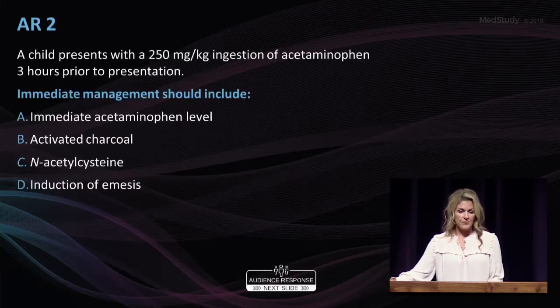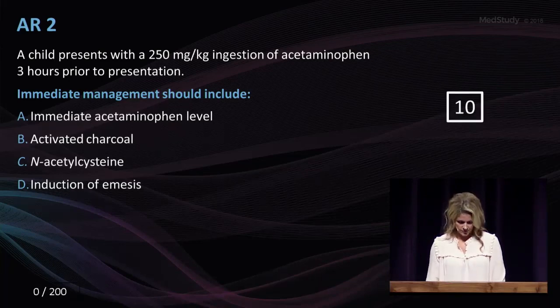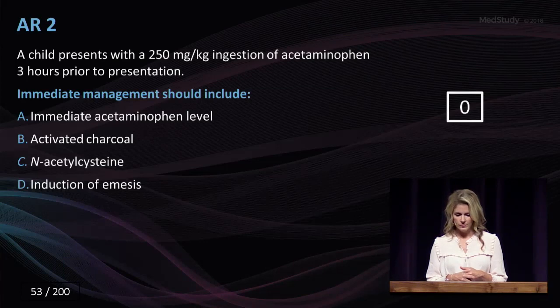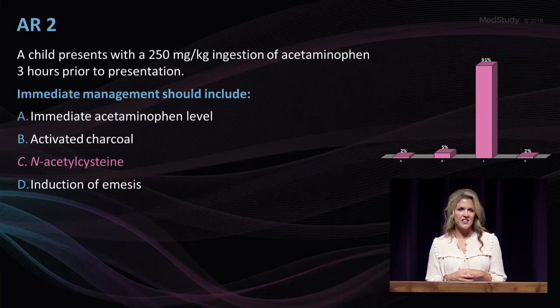All right, next question. A child presents with 250 milligrams per kilo ingestion of acetaminophen 3 hours prior to presentation. Immediate management should include A, immediate acetaminophen level, B, activated charcoal, C, N-acetylcysteine, or D, induction of emesis. See, y'all are great. You're good. Yes, the answer is N-acetylcysteine.